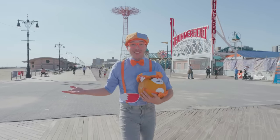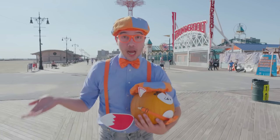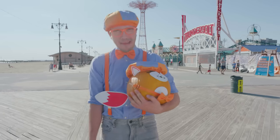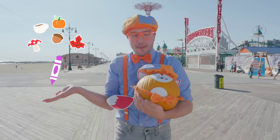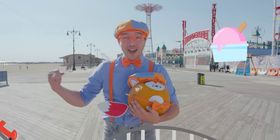Whoa! I had so much fun today here at Luna Park. Yeah, I got to visit a pirate pumpkin patch and pick the perfect pumpkin. Woo! Yeah, and look, Pumpkin Blippi looks so great after we decorated him. Yeah, we also ate gelato and rode some fun rides!